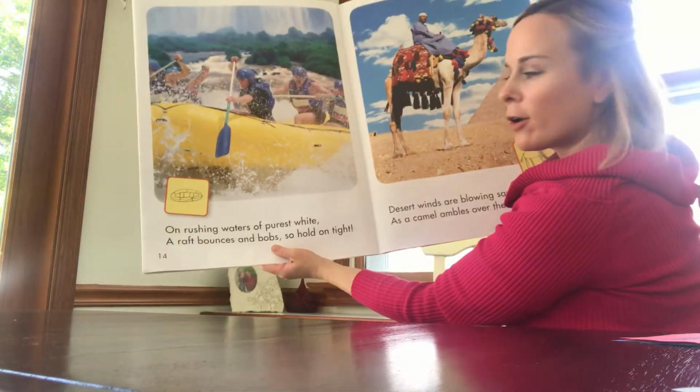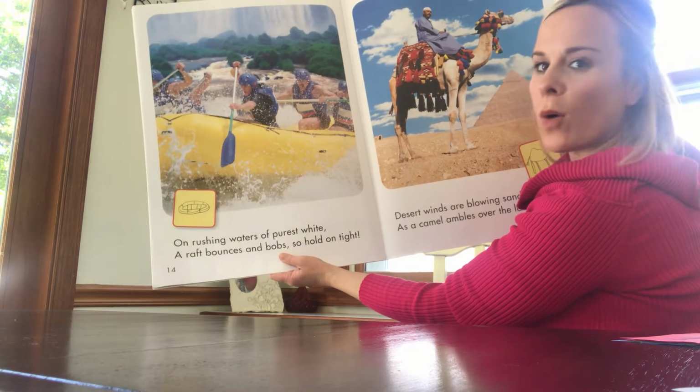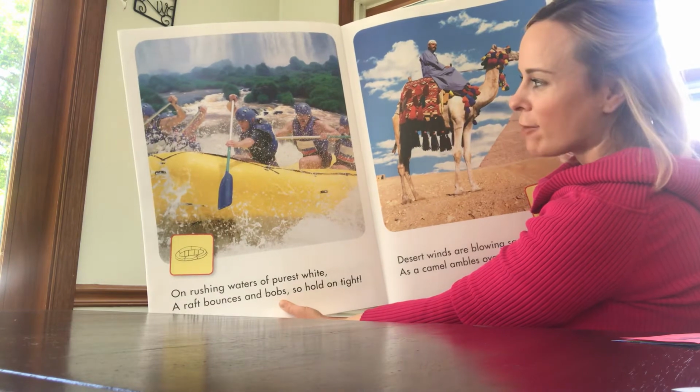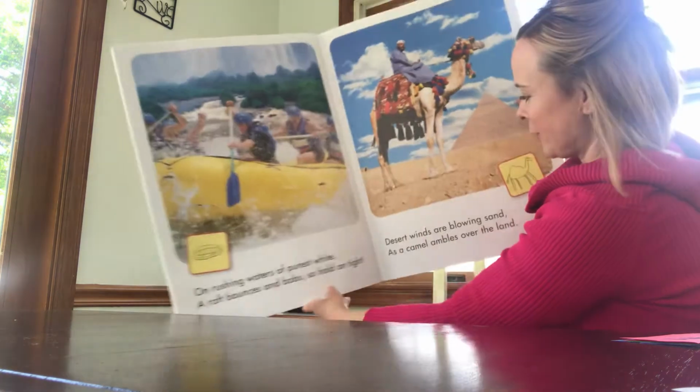On rushing waters of purest white, a raft bounces and bobs, so hold on tight. Wow, look at that big raft. There's many people in that raft, and they're all working together to go down the river.